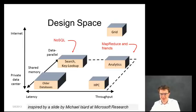Okay, and so he divided this space into three axes, where you're worried about low latency, very interactive speeds, quick turnaround time, versus things that maximize throughput. Massive batch jobs operating on thousands and thousands of computers at once. Another axis is whether it's in a private data center or whether it's scaled out widely across the internet. And then maybe the third axis is data parallel versus shared memory, okay, that we talked about.